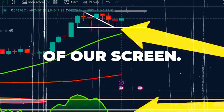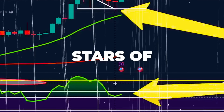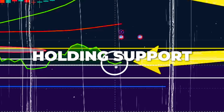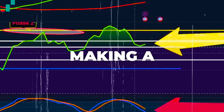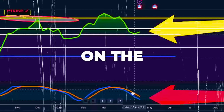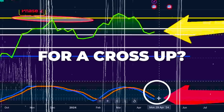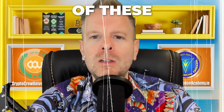Take a look in the middle of our screen. We're gonna pair what this candle is doing with the two other stars of the show. RSI, weekly chart, holding support at a critical area and seeing a bounce off of that, making a higher high. Huge signal in the market. Take a look at the bottom of our screen. Stochastic RSI on the weekly chart, almost ready for a cross up. That'll be major. There is major significance to all three of these components.